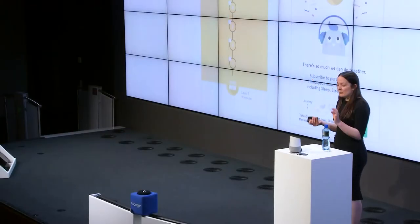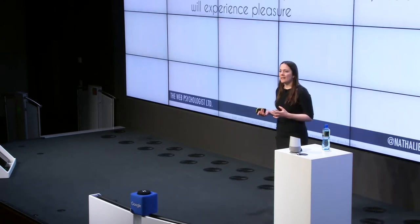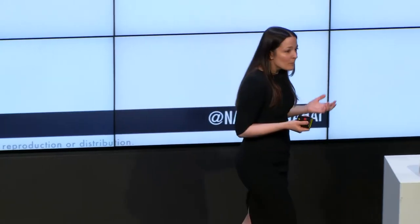So, perceptual fluency. If your interface is easy to understand, people are much more likely to experience some kind of pleasure with it, and this will probably increase their purchase intention and the likelihood they will return.